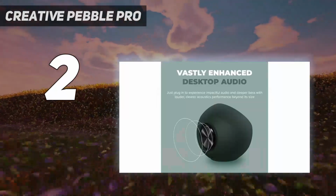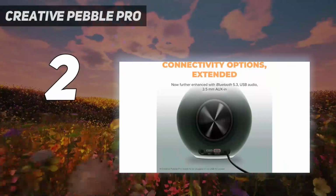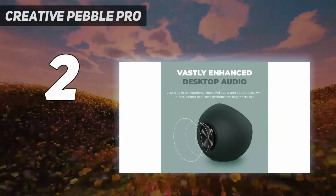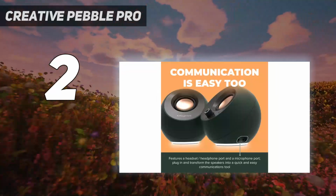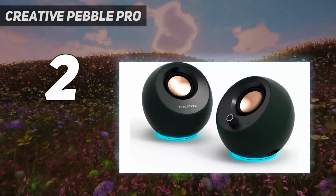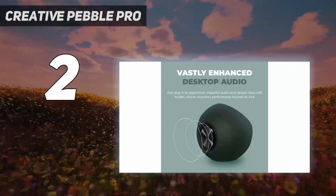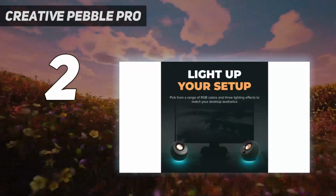Unlike the original Pebble, the Pebble Pro has a USB-C PD port that, when plugged into a 30W USB PD power brick, kicks the Pebble Pro's power output up to 30W RMS, 60W peak. These speakers sound pretty good at their regular power level, but they sound even better and louder with the power boost. Plus, as of this writing, if you buy the Pebble Pro on Creative's website, you'll get a 30W PD adapter free of charge. And number 1.